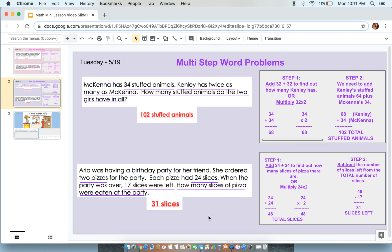All right. So that is our problems for today. We did work on two today. And tomorrow we are going to continue with two more multi-step word problems. And I hope that this is a quick and simple review for you all. Remember, word problems are something that we've worked on all year long.